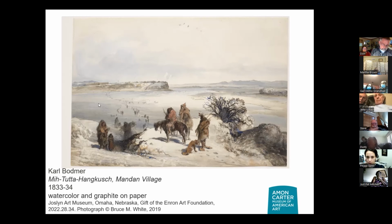And so you can see some of these are people coming in and out of the area, getting what they need, whether it's information, food, beads, stuff like that.